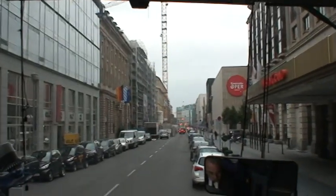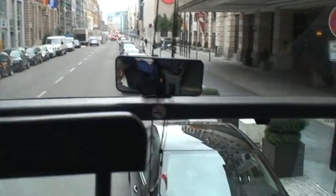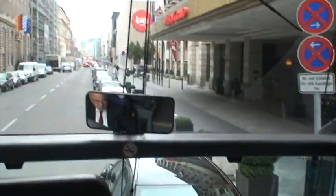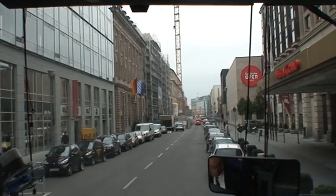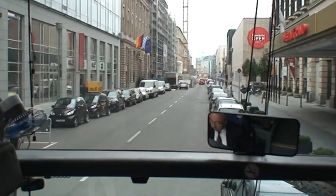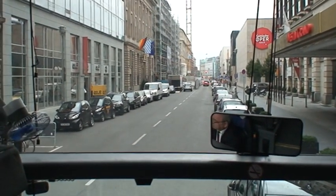Okay, now we have our second part, and we're heading out to the German-Russian Museum, which is on the southeastern outskirts of Berlin. Well, almost anyway. It's a little bit of a drive. You'll see more of Berlin as we go along. Residential areas mostly.